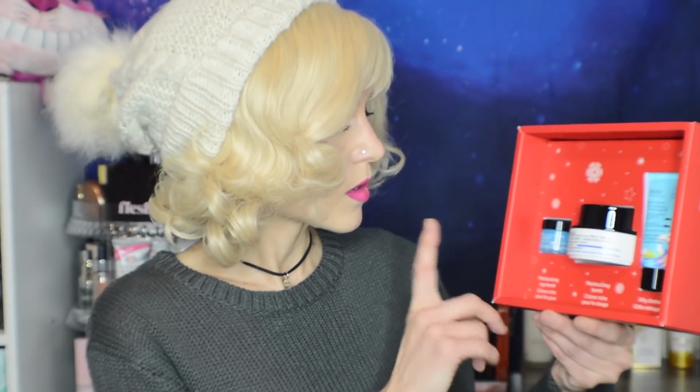Is my light reflecting on it? I feel like it is. Let me open it. So the set contains the Moisturizing Eye Balm, which I have tried, great product. The Moisturizing Balm, which I have not tried, but when I did my Belief review, a lot of you guys said that was a great product, so I'm really excited that it's in the full size in this kit.